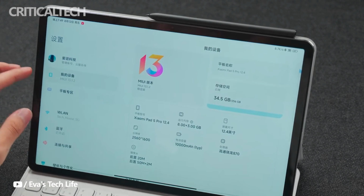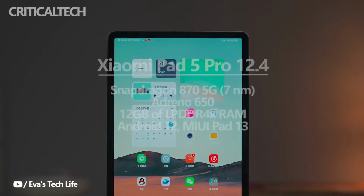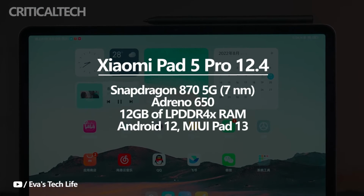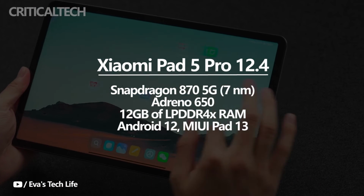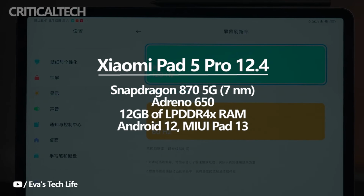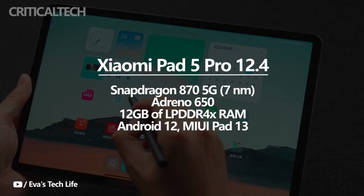Under the hood, the Xiaomi Pad 5 Pro 12.4 features the Snapdragon 870 chipset. It is coupled with up to 12 GB of LPDDR4X RAM, and up to 256 GB of native storage. There is no microSD card slot on the device. It runs on the Android 12 OS with MIUI Pad 13 custom skin on top.